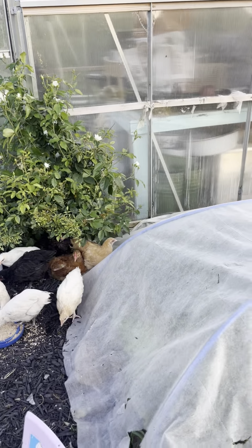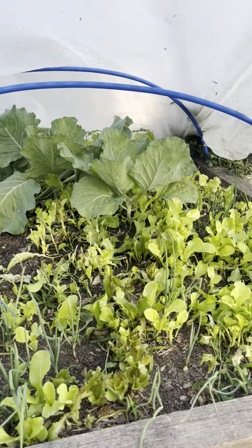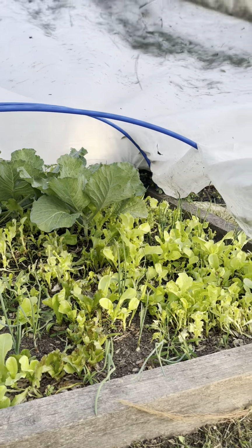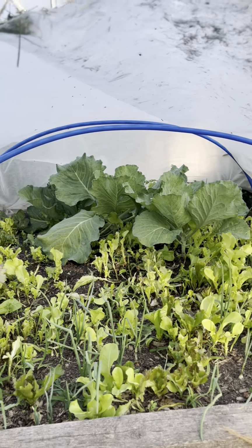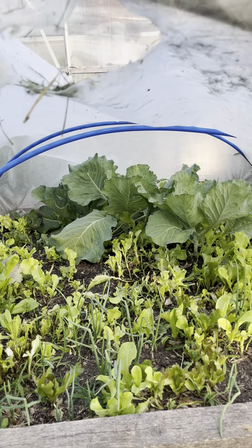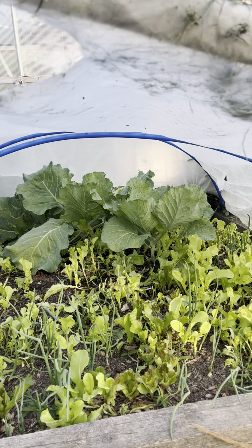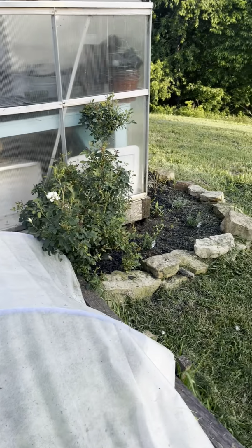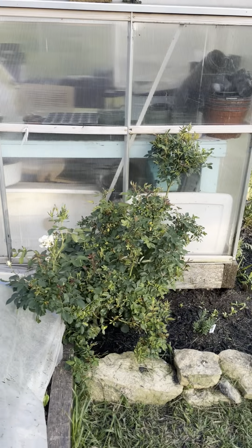ranging right now. This is our lettuce bed. It is almost over. As you can tell, we have a little bit more, but we have lettuce and onions in here. And then I had 3 volunteer cabbage plants, so we're just letting those grow and see what they do. And then we have rose bushes.